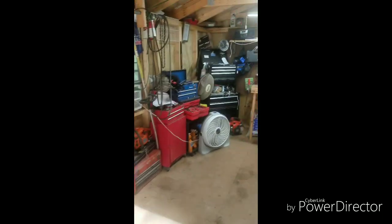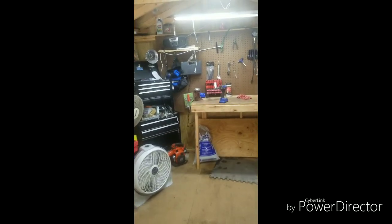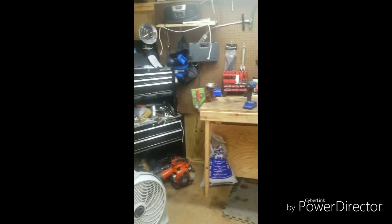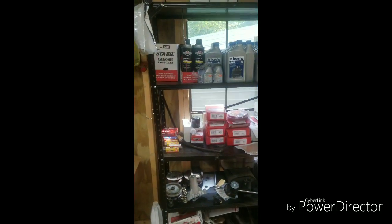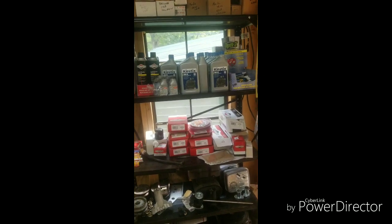Finally got her cleaned up, man, straightened out. Might be able to actually get in here and do something. But just thought I'd give you a little look at this. Still got to go through my tools, get them organized back together like I like them. Everybody's got their own little way, you know. I reorganized the shelf there some.